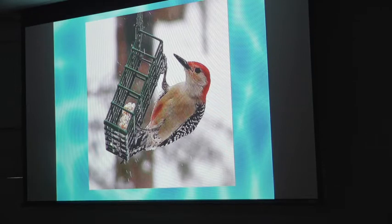But this is a red-bellied woodpecker. Even though it has a red head, a red-headed woodpecker, the whole head is red. And we don't have those here in Miami. You have to go maybe up to Palm Beach County or Collier County to see red-headed woodpeckers. But this is a very common woodpecker here in Miami.